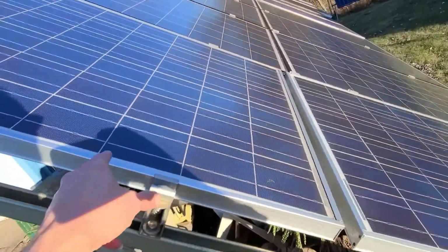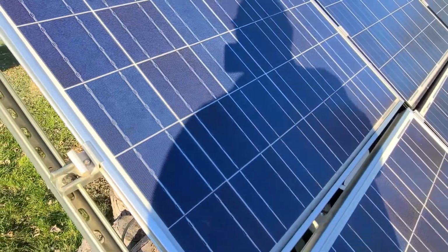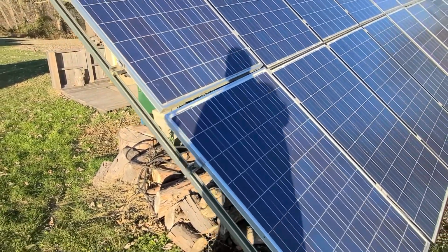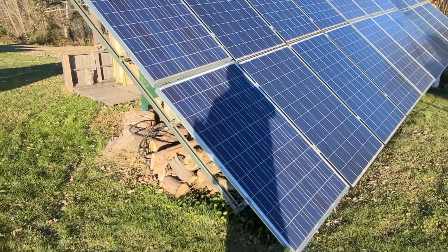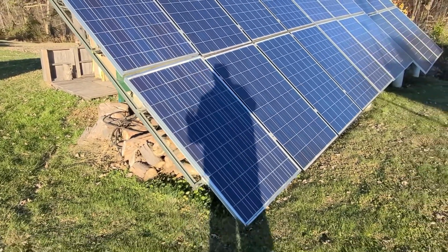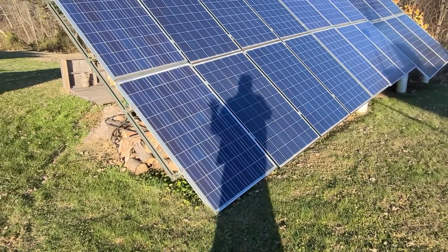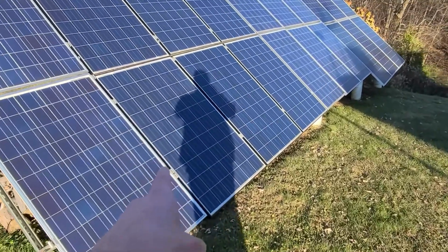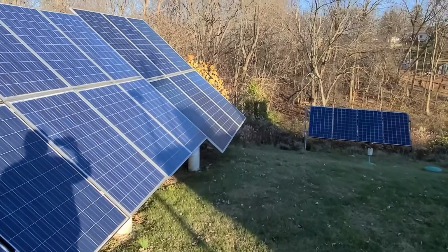These panels right here with the funky looking bus bars on them, which I thought were cool, they haven't faltered. I've had these for close to at least 10 years now, and they haven't faltered. They haven't really lost any type of power output. They've always put out the same, so I've been happy with those. And then the Canadian Solar panels, they've been doing good.